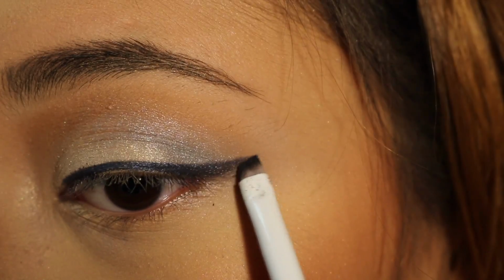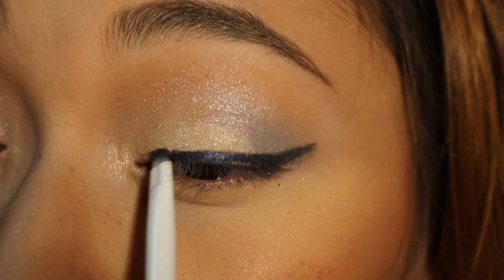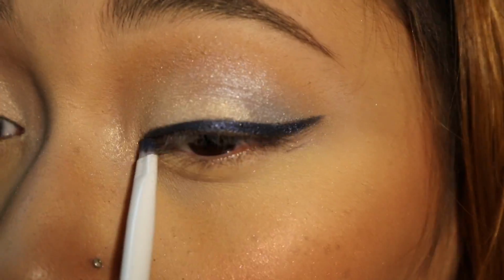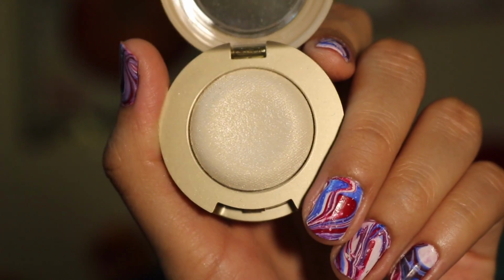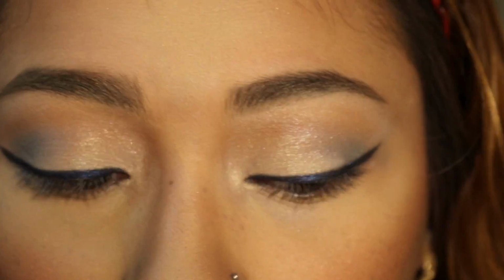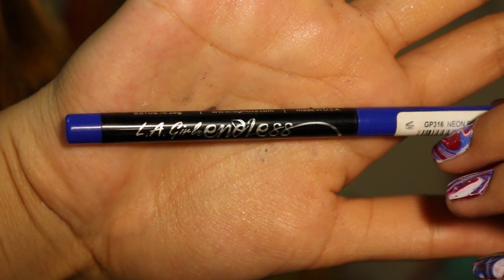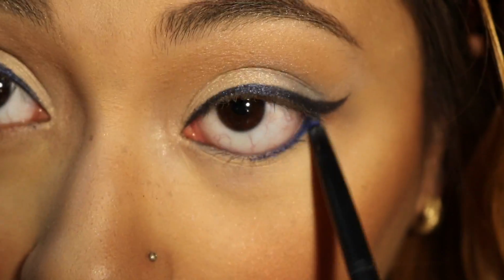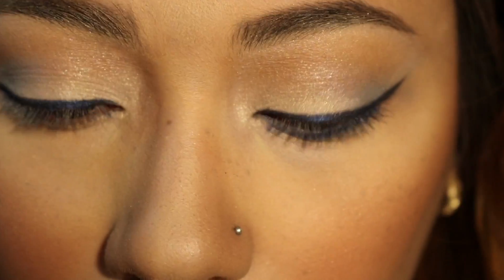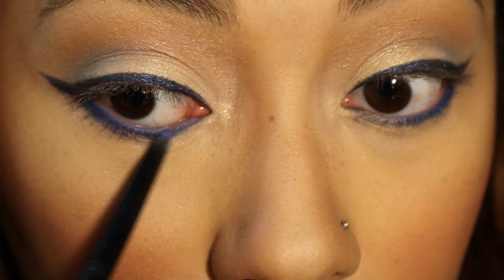It actually took a while to build up the pigmentation, but I was finally able to build up the intensity to how I wanted it to look. And now I'm taking Bella Chiffon again, and I'm using it to highlight my brow bone just a little bit. I'm using the LA Girl eyeliner in Neon Blue in my waterline, and I just blend that eyeliner out with the same color that I use as my transition shade. It's the bronzer color from the Caramel Toffee palette.